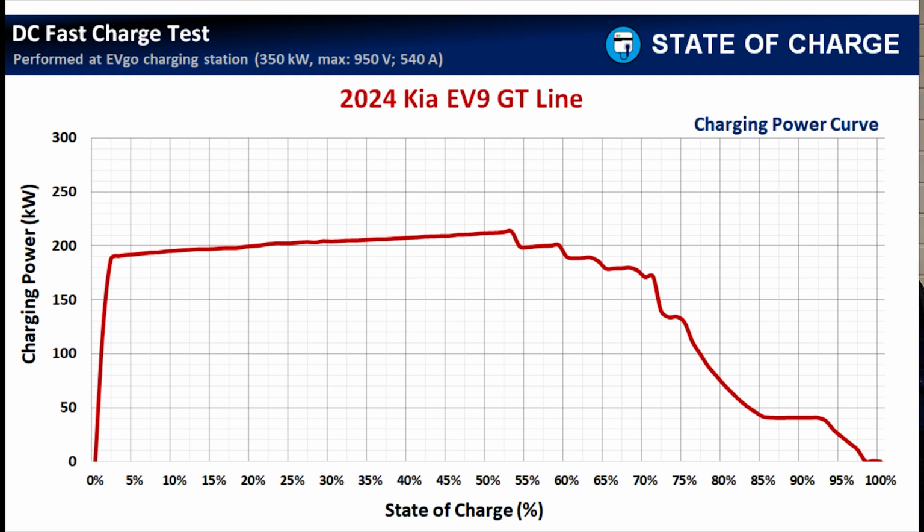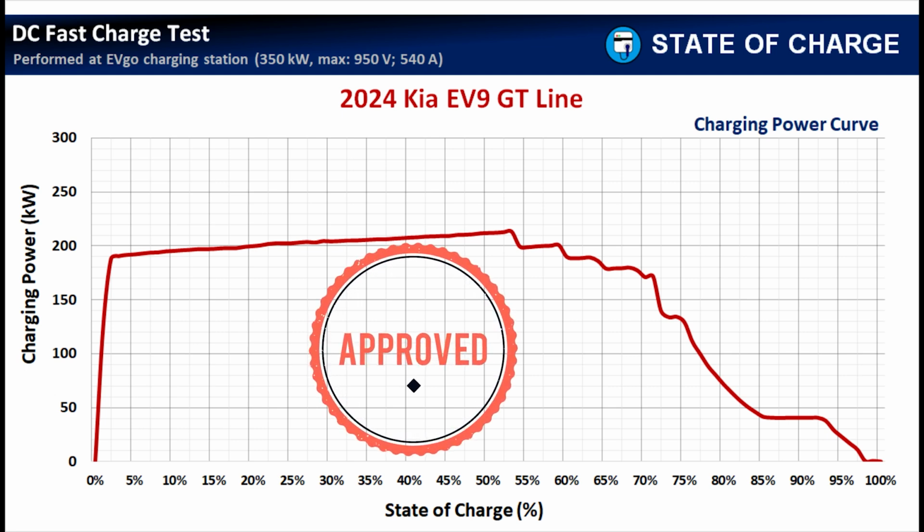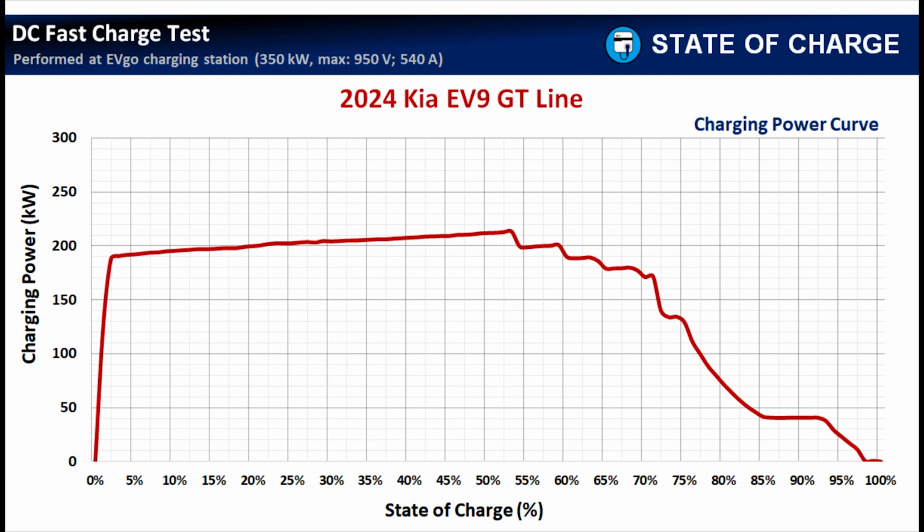So let's first take a look at the full charging curve, and from there we'll get into some of the time to charge charts. So you can see here in the beginning, the EV9 took a couple of minutes to climb up over 200 kilowatts. And yes, I did precondition on the way to the charging station, so the battery should have been ready to accept its maximum power right from the get-go. Now look at this beautiful long flat charging curve here. The charging rate increases slightly as the pack voltage increased, and it held over 200 kilowatts until about 60% state of charge. That's what I really love to see, charging curves that just pull all the way up early on and just hold it way out deep into the pack like this did here.